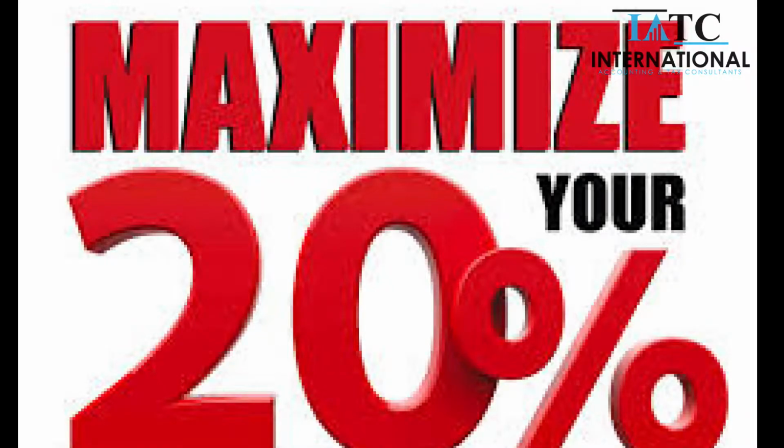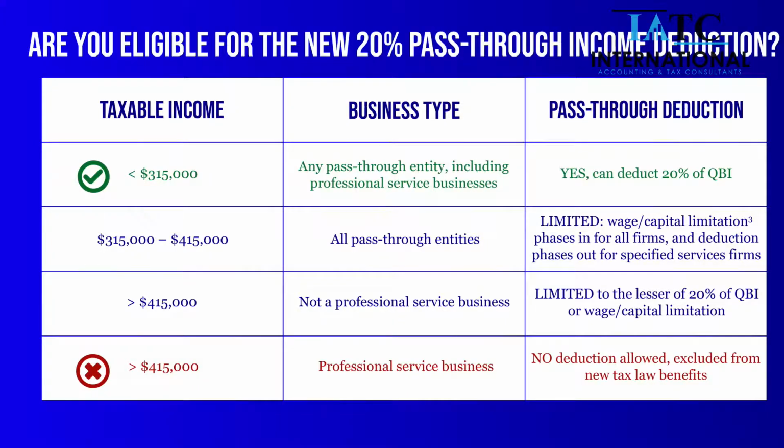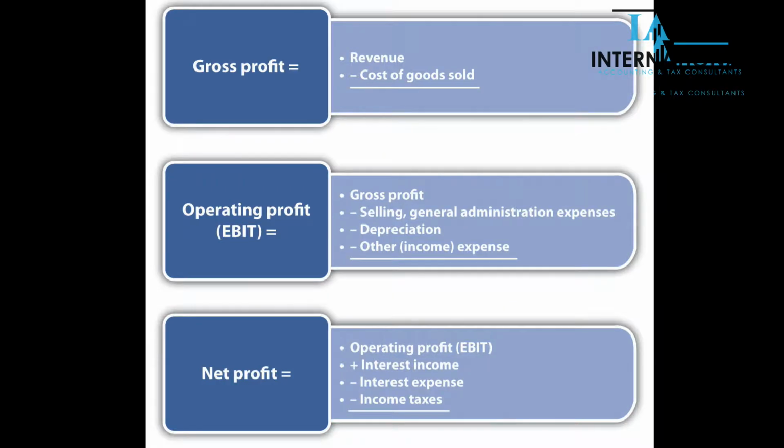One of the new changes with the new tax law is that there's now a new 20% pass-through deduction. What that means is, as a sole proprietor or owner of an LLC, you're able to take 20% of your income as a deduction. Now, gross income is not the same as net income. So in order to take the deduction, you need to have net income. You cannot have a business loss in order to take the new 20% pass-through deduction.